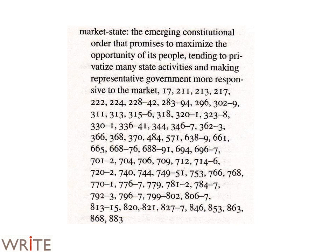Now, I'm a clear communicator. I work for Wright, so it's clear communications and plain language for me too. And that's not really that way, but anyway, it's a mouthful. It defines market state as the emerging constitutional order that promises to maximise the opportunity of its people, tending to privatise many state activities and making representative government more responsive to the market. And then you get the locators or page numbers.